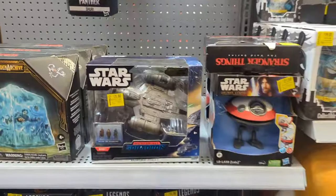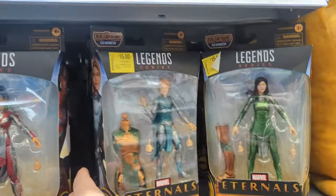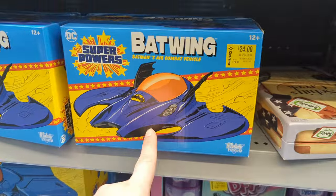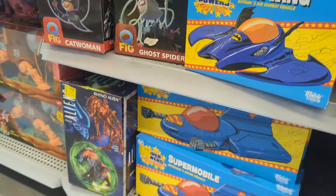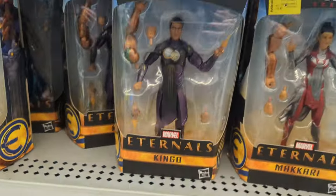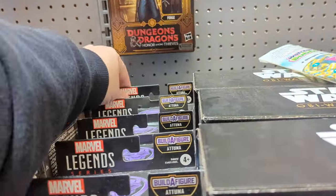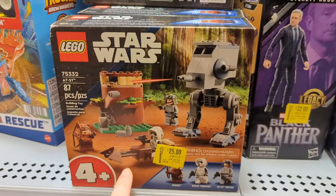Then you wonder why you're not getting rid of stuff. My favorite, the Eternals. But they're $15 still. What the heck? Oh man, if these were cheaper, I would definitely buy them. Another set anyway. $24 for the Batwing. Gee whiz. $19 for Ghost Spider, Rhino Island, Alien, and then Supermobile. I'm gonna have to double check some of these. Like, this is 21 still. Wow. We got a bunch of Everett Ross. These were like dirt cheap. Good fodder for suited bodies. $25 for that.